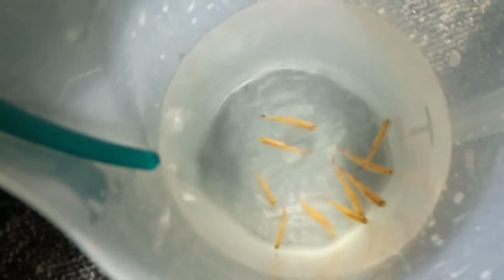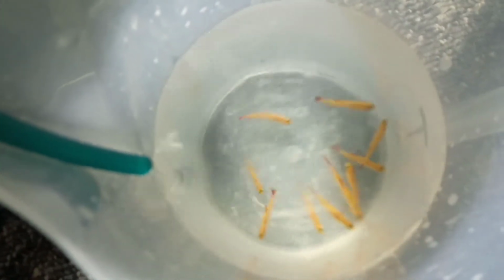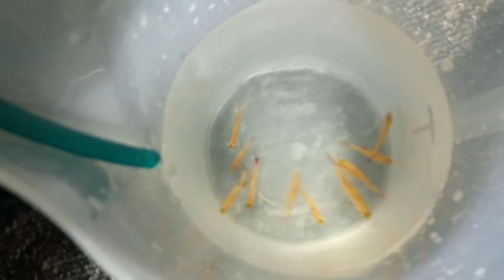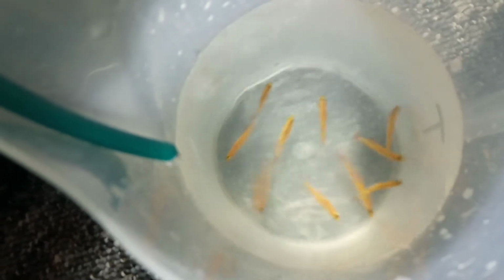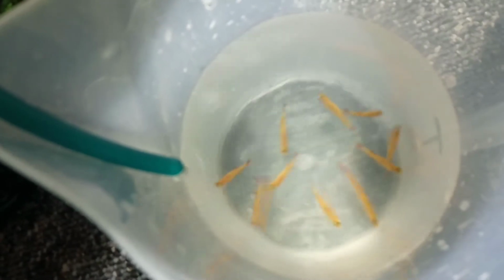Here they are now being drip acclimated so that they can get used to the water parameters and the temperature of the water in the new tank that they will go into. I'll acclimate them for 20 minutes, just to make sure they really get used to it nice and slowly, so they don't get a shock when they get put in there.